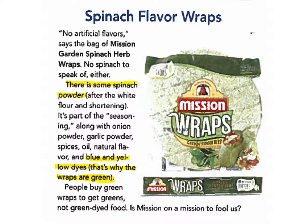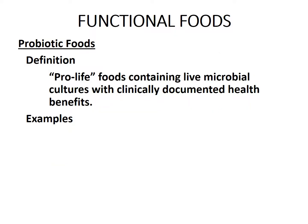So be careful with marketing and make sure you read the labels and read what's actually in there. And I don't know if I mentioned it with the food label section, but the top three food products in the ingredient list are what basically make up 98% of the food. So if you see spinach powder way down the list, that means there's not a bunch of it in there.